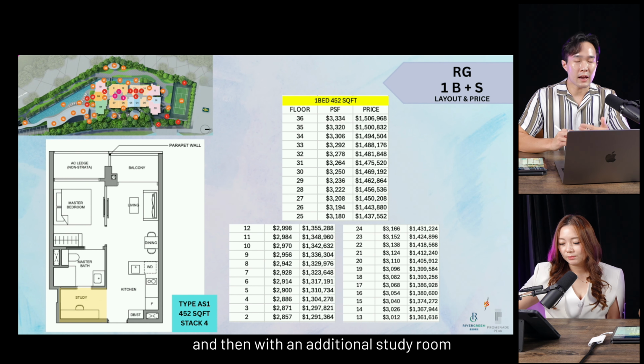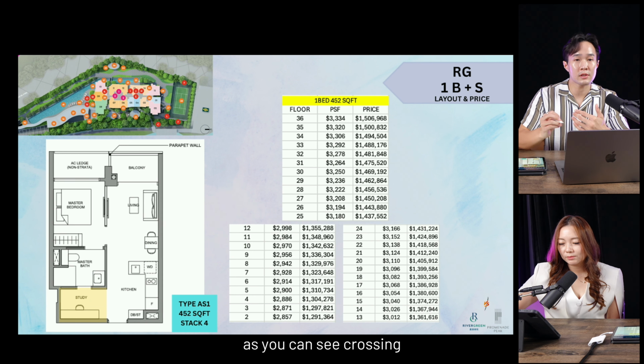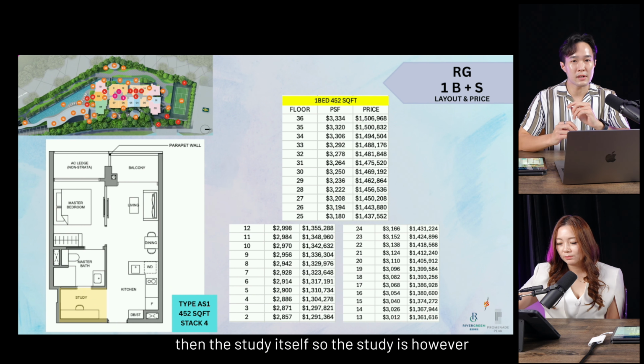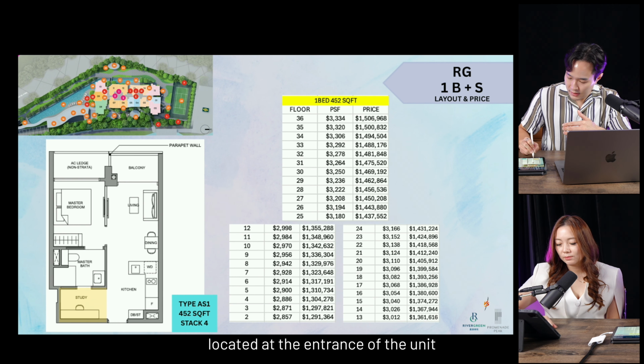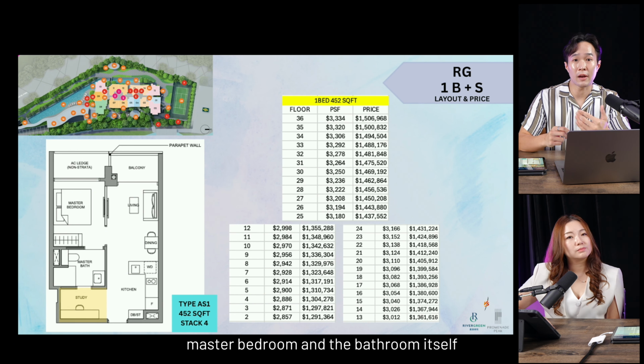With the additional study room, there is a dual access over here, as you can see, crossing over from the master bedroom to the master bath, then the study. The study, however, is located at the entrance of the unit, as compared to the other counterpart, which is in between the master bedroom and the bathroom.